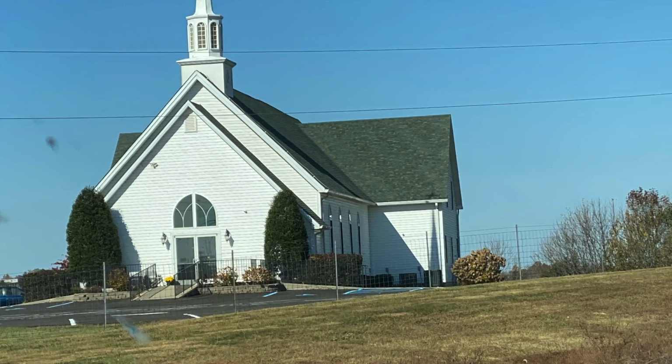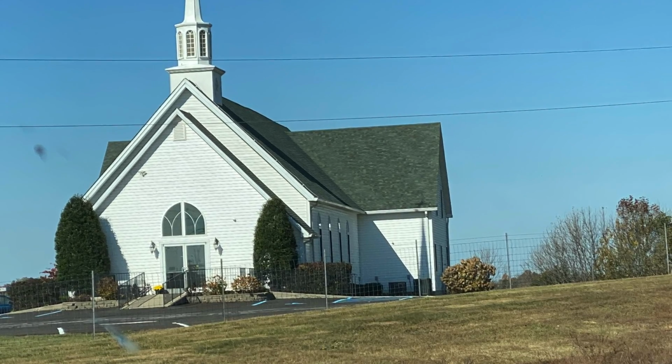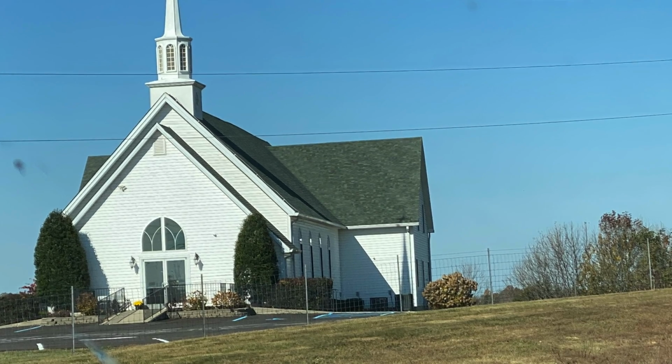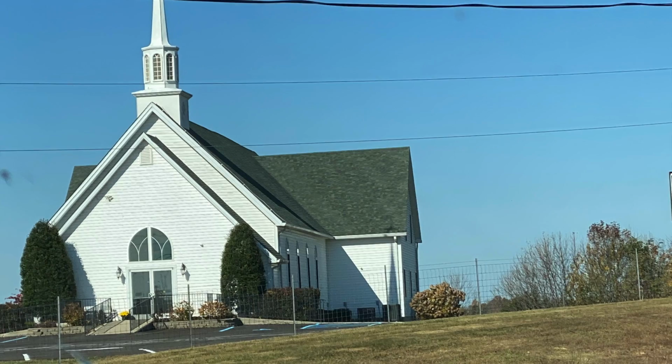Then we happened upon this beautiful church as we were driving down the road. Over the last few weeks, we've hit some little places, and I wanted to share those with you today. But I saw that church, and I just had to get a picture of it.